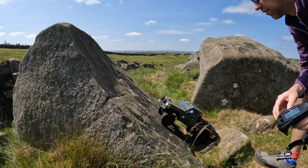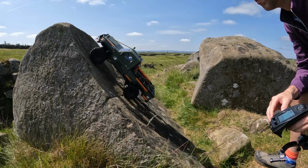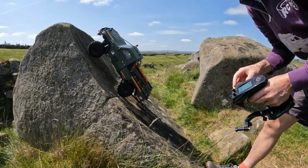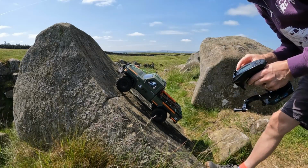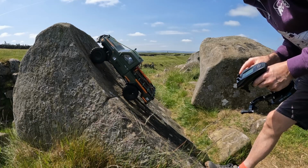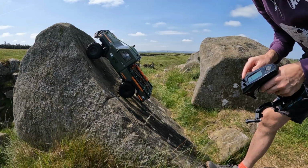Rock C with the Hobbytech tyres. Now this is a gradually increasing incline. So we're getting that rear tyre just above this line in the rock, and that's about all it's going for. Let's just try that again. Again, we're taking that to the limit of the truck. The tyre is doing well.